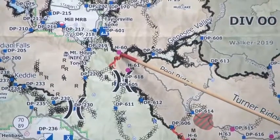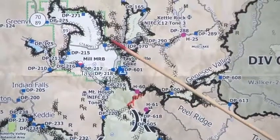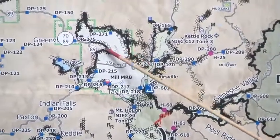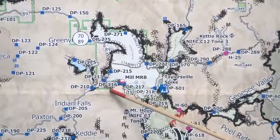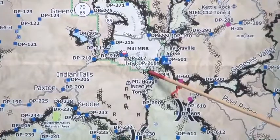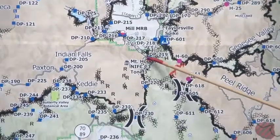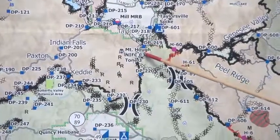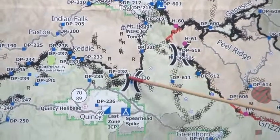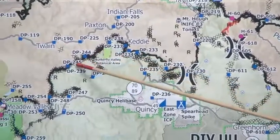Moving up into the Taylorsville area and all through Indian Valley, all this area is looking really good. Line is secure, and we continue to have a presence in the Taylorsville area as well as the Genesee Valley area, answering any calls for service. Coming along down Mountain Huff here and down and around towards the heel of the fire, we continue to have a presence in here as well.